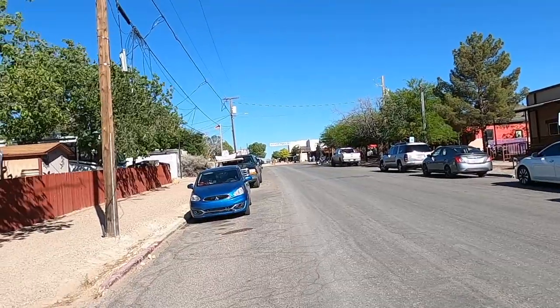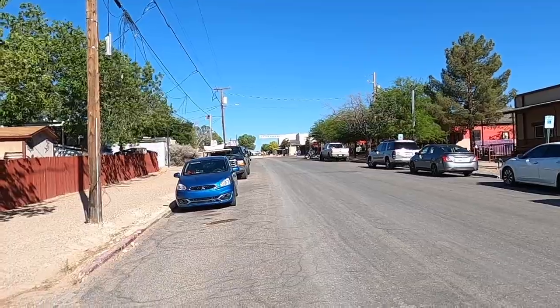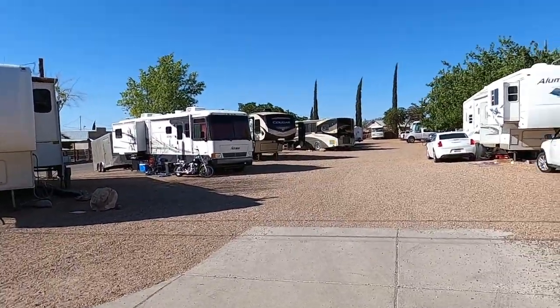So that's the main drag. OK Corral is right there. Objects are further away than they appear. Our RV site is right there. So we got to find out if dogs are allowed in the historic district. I don't know if they are. They'll be with us. If not, Don and I may take a short walkabout here in a little bit and see what we're going to check out tomorrow.